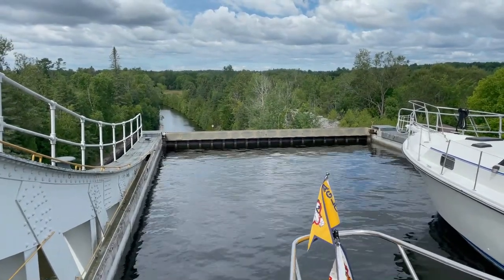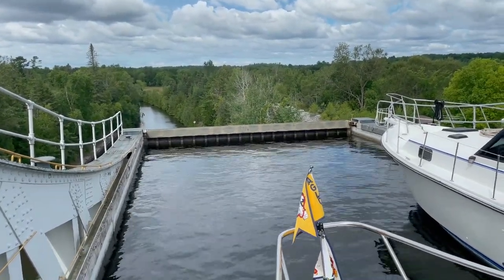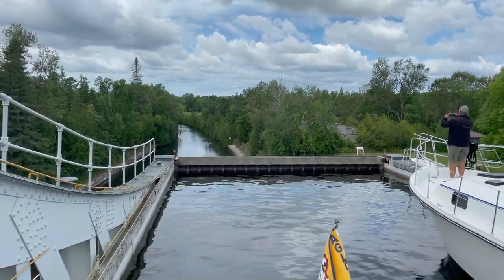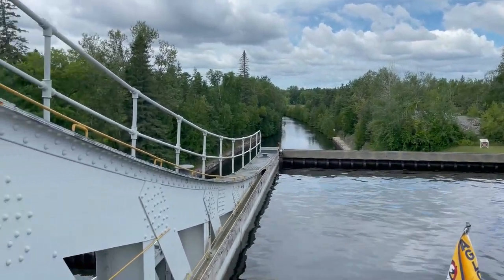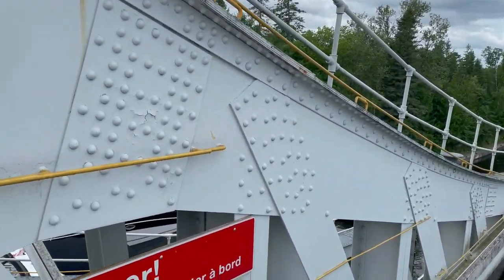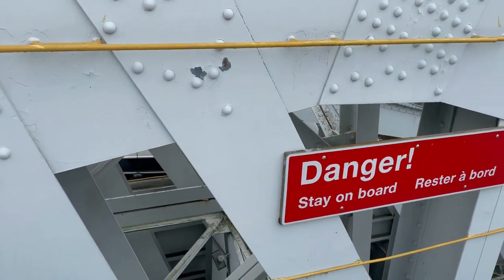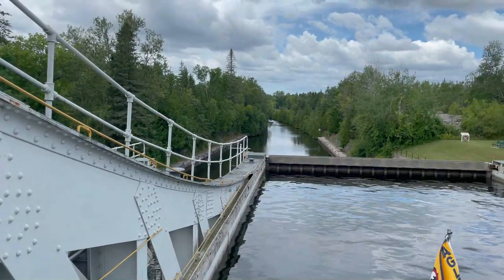This is another lift lock, and this time we are going down. This is the first lock where we're heading down. So those are the boats we're loaded in, and we are heading downward in this video. Kirkfield is not as well known for whatever reason as the Peterborough Lift Lock. The principle behind it is actually the same.